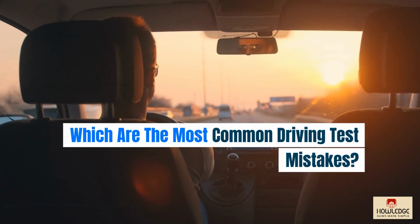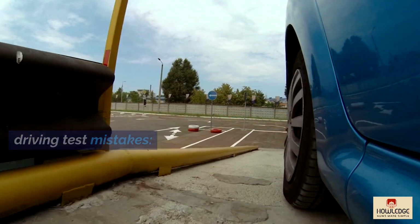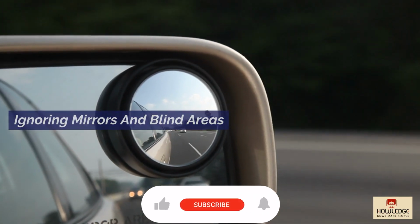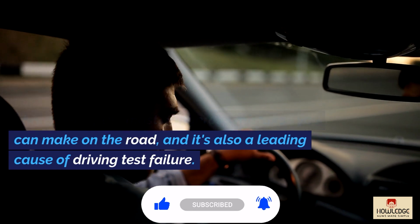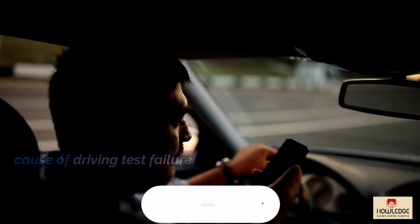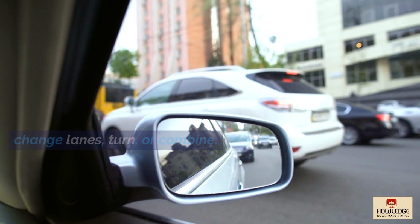Which are the most common driving test mistakes? The following are some of the most typical driving test mistakes. Ignoring mirrors and blind areas. This is one of the most dangerous mistakes you can make on the road, and it's also a leading cause of driving test failure. Check your mirrors and blind spots whenever you change lanes, turn, or merge.